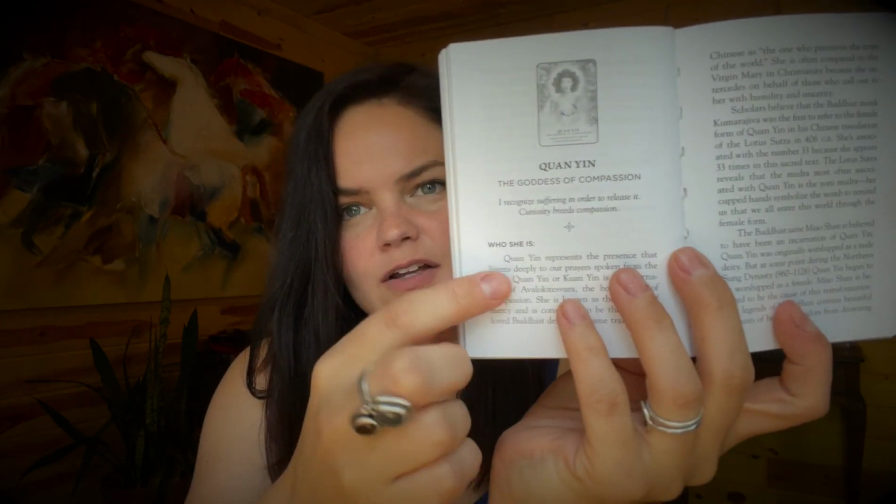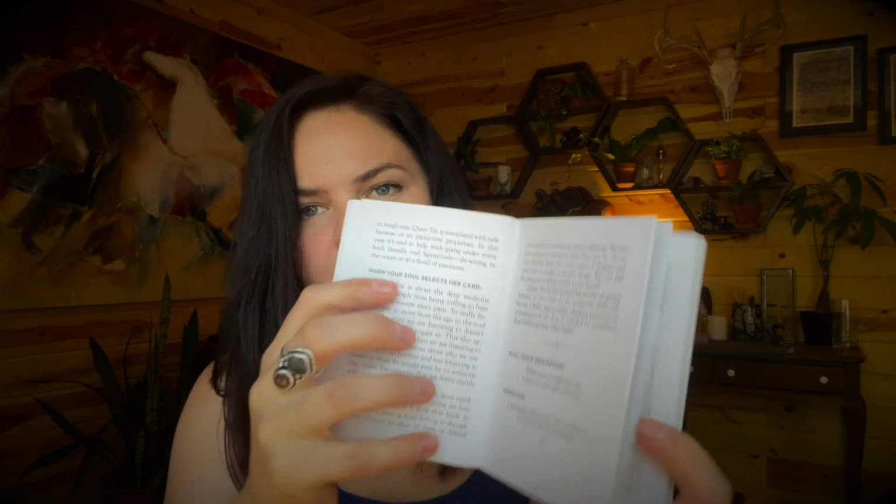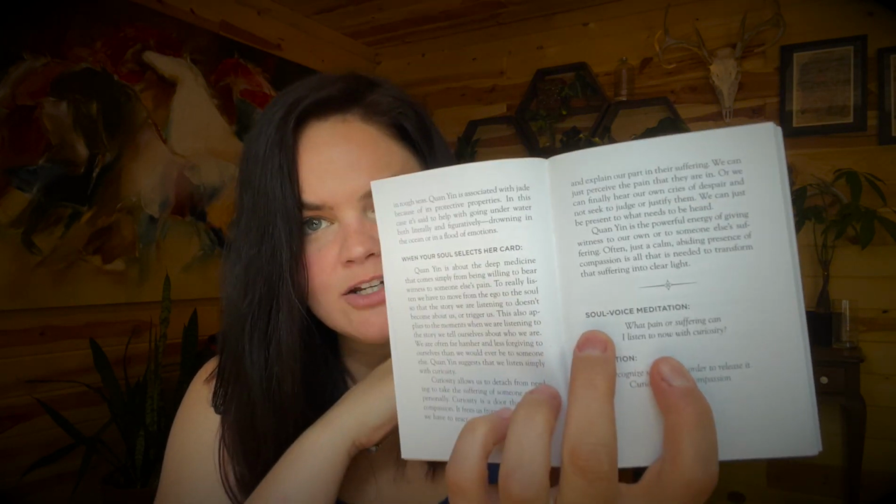However, I also love her guidebook, where we have, so this is Kuan Yin. We've got, again, what's on the card. We have her story. So we have about 2 full pages of who she is, because we have what's here and the top of the next page. Then we have when your soul selects her cards, and we have the card message. Then we also have a soul voice meditation. This is a question. This can be an intention for meditation. It can be a journal prompt. And then it has an intention: I recognize suffering in order to release it. Curiosity breeds compassion. That is what is on the card as well.